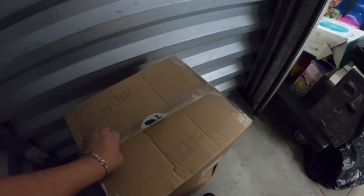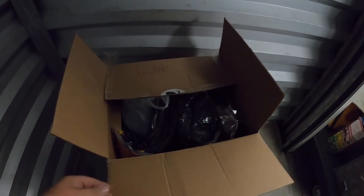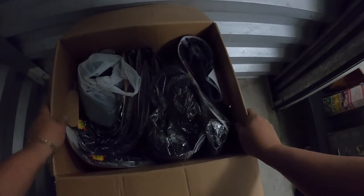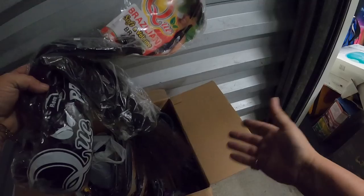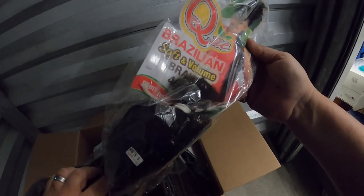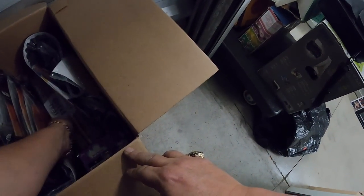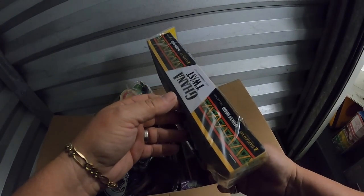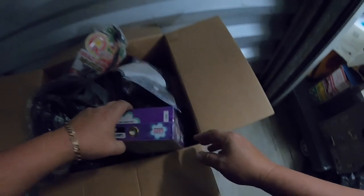Computer, it said, and it was computer. Hair, that's definitely less interesting. Oh my goodness. Yeah, okay, when I said hair, I was thinking hairbrushes, scrunchies. Yeah, I wasn't thinking like real hair. I probably should have been. Here's a Brazilian soft and volume braid. What? Ghana twist. Oh man, this is funny. So funny. Hey, they're brand new in the package.